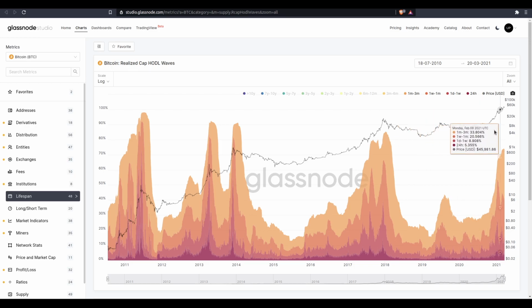So what we can see here in our 2017 rally, and the important thing to note, again, is we've got our light orange, which is 1 to 3 month coins. And remember, they have to age beyond 1 month to turn into that band. There's a time basis so they can actually move into that band. Now, the more dark colors we have, the more old coins have been spent to become young, right? So the higher these peaks are, the more old coins have been spent, the more long-term hodlers have exited.